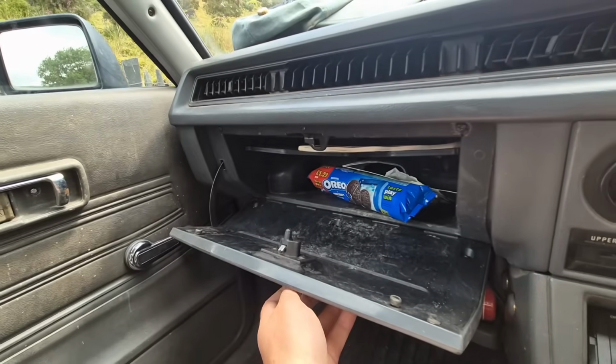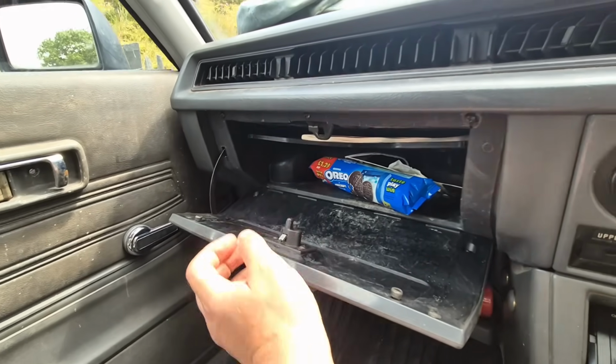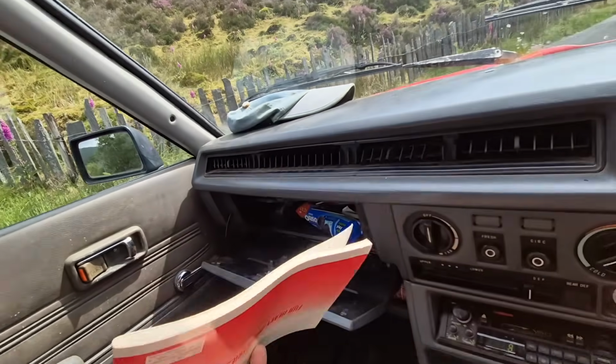A little glove box. Oh, cookies. They've been left to make sure I give a good review. And then, oh wow.